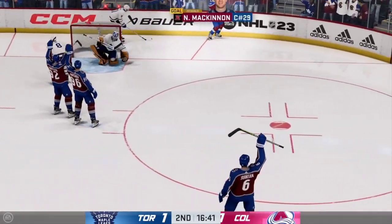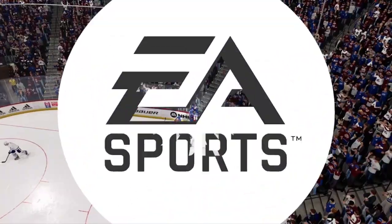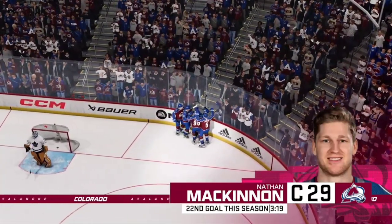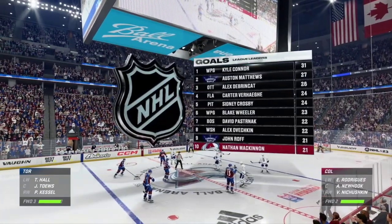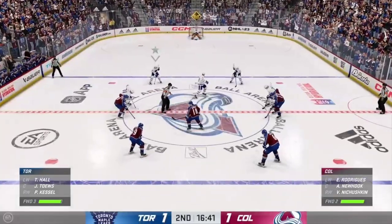They put it in the back of the net and we're tied. They've worked hard for this goal. They get the chance. They finally put it away. And now everything, as you mentioned, is all level. The Avs are on the board. They have tied things up here in the second. They've worked hard to get this game back to level.